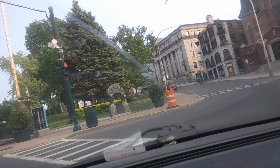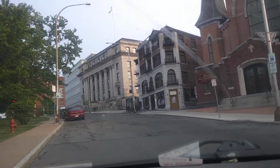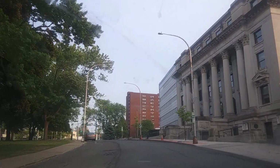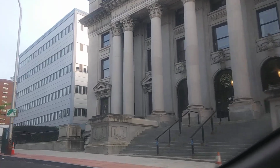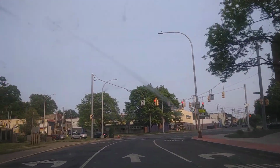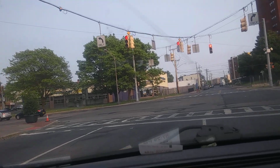And of course, this is the courthouse. Coming up straight up ahead, the courthouse, the probation office, and the county clerk office right there. A glimpse of downtown Schenectady, folks.